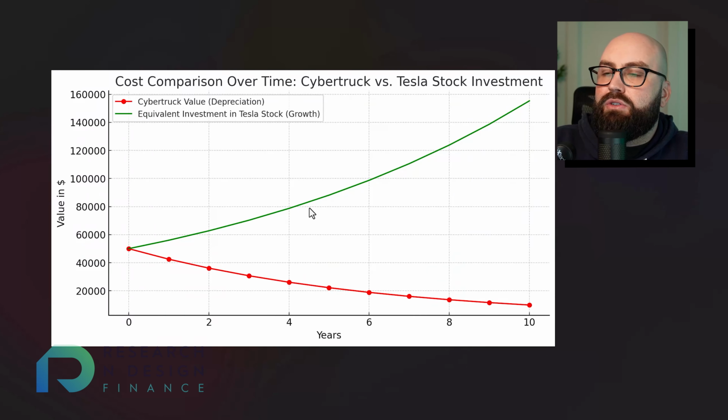Another chart I put together is, what's the Cybertruck valuation depreciation equivalent in Tesla stock? So if we start at zero here, 0 years, but we start at $50,000 value. So I give you a stack of $50,000. Based on the number of years from the trailing data we have on the stock to now, what does that look like? Well, it shows that if I gave you $50,000 10 years ago, you would now have close to $150,000. So you would triple your income, triple your profits, so $50,000 to $150,000.